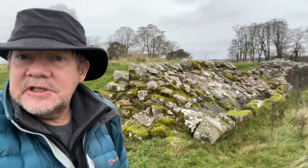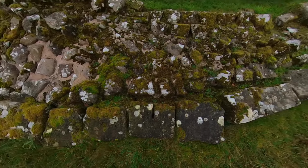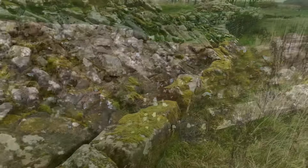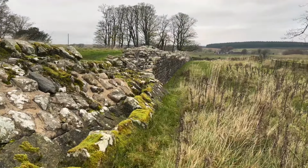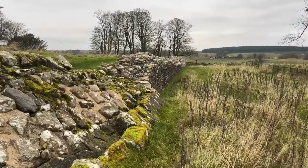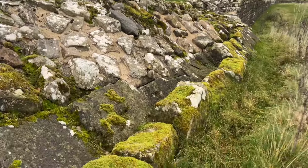And at this point here, there's signs of extreme rebuilding. The wall has collapsed again. You can see it's toppled over. These stones here are all reused from the bridge to the east of us at Willowford, where a magnificent remains of the bridge abutment still stands on the eastern side.